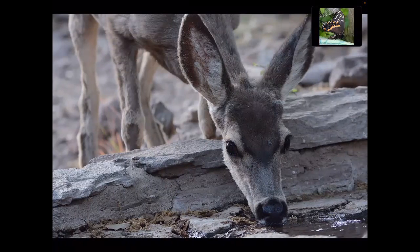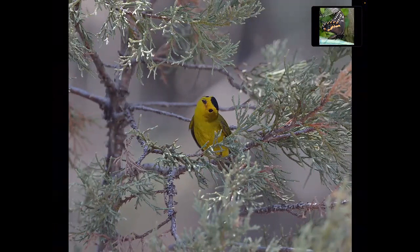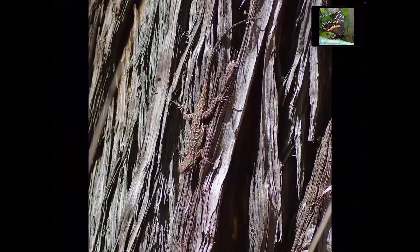There were some birds, not a lot, and there wasn't that much singing because we were probably about a week too late, but it did work out still. This is a Wilson's warbler, a canyon towhee, probably a brown-crested flycatcher, Texas spiny lizard.